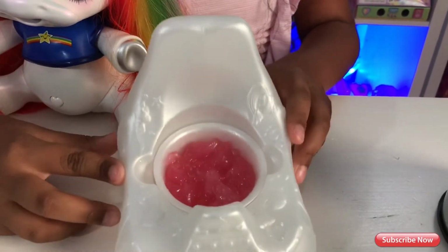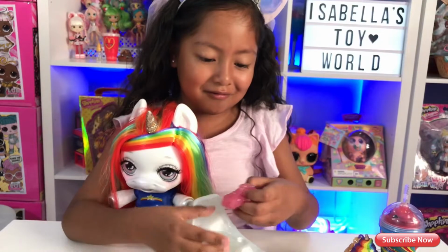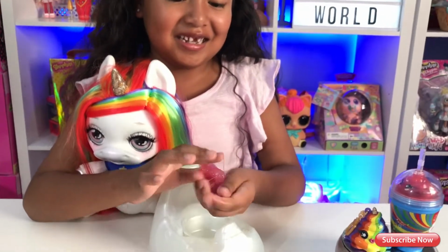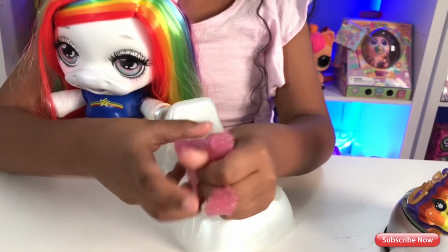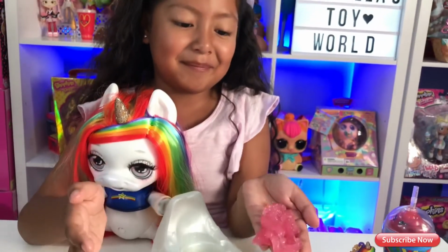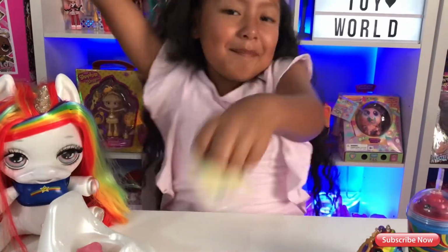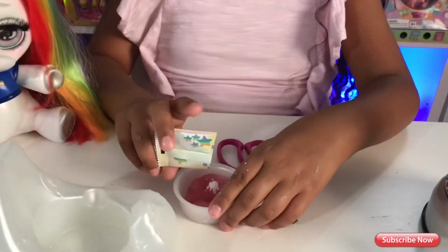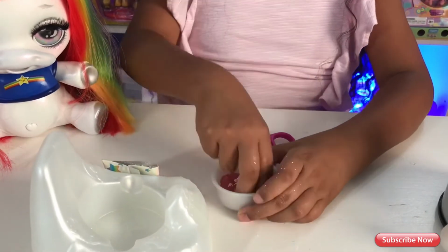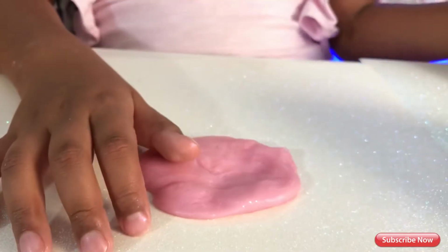Whoa, she pooped pink slime. That is so cool. Let's take that out. Oh my god. It's so gooey and squishy. Sticks to my hands a lot. But anyways, here's the slime, everyone. Here's slime. Unicorn magic. Time to add unicorn sparkle.